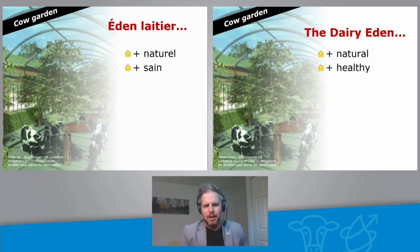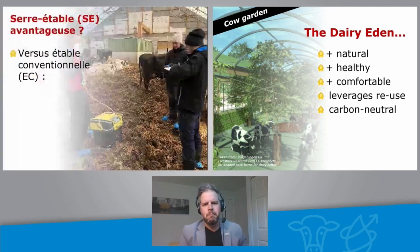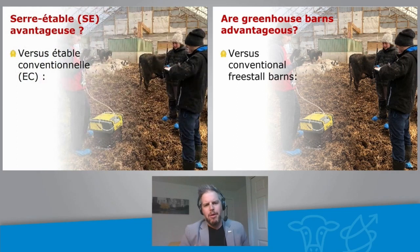We want a farm of tomorrow that will be healthier, with ambient conditions that are optimal for the growth of animals. We want more comfortable barns with exercise surfaces, with more natural surfaces, getting away from nylon as much as possible, that leverage the reuse of water, and a barn that will be carbon neutral by limiting greenhouse gas emissions linked with manure management, for example.